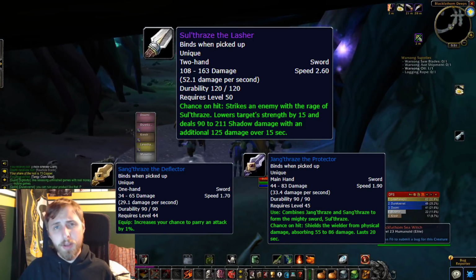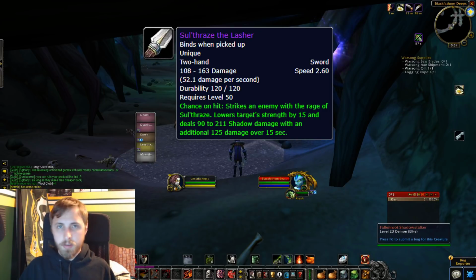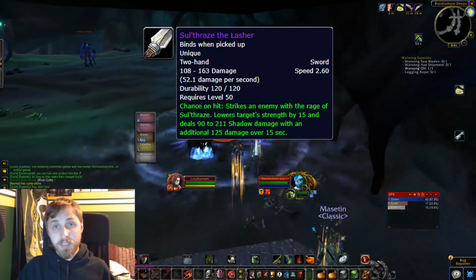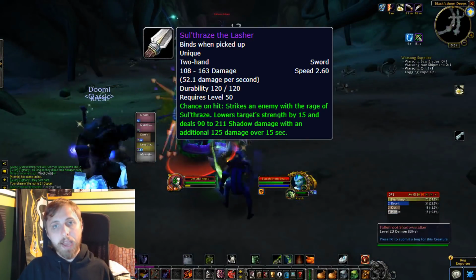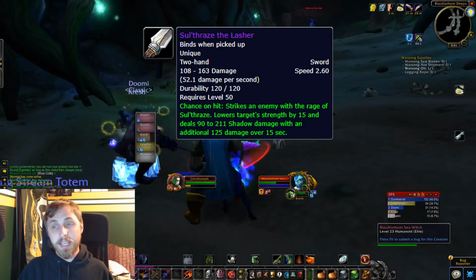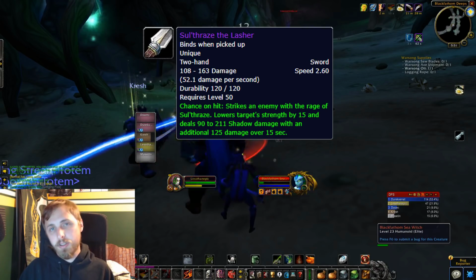You have to combine Sangthraz the Deflector and Jangthraz the Protector, and once you put those together, you actually get the two-handed sword. What's so unique about that? I mean, you have other weapons in the game, like even the Hand of Ragnaros, where you combine the Sul'Thraze hammer with the raid drop that you get off of Rag himself, and then you get the Hand of Rag. First of all, the Sul'Thraze hammer is a crafted item. Second of all, the second piece that you combine it with is not another item.